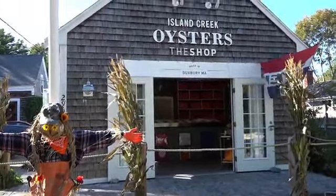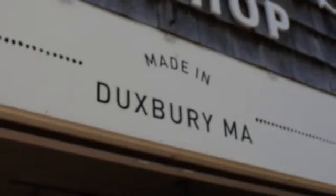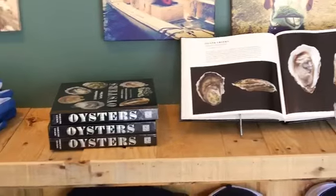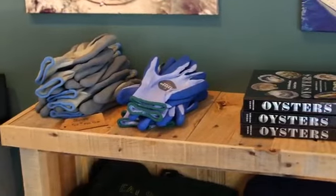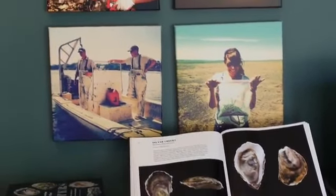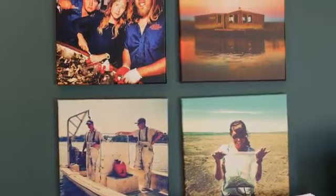Do you have any idea of how many oysters you cultivate every year? Probably, from Duxbury Bay, about 12 million oysters. We work with about 70 farmers from Canada all the way down to Virginia. So we act as a wholesaler for other small boutique oyster farms, moving their product to some of the best chefs all over the world as well.